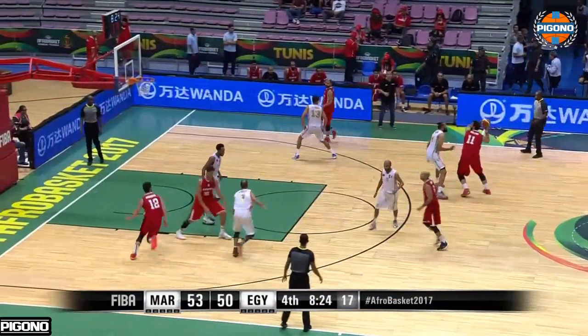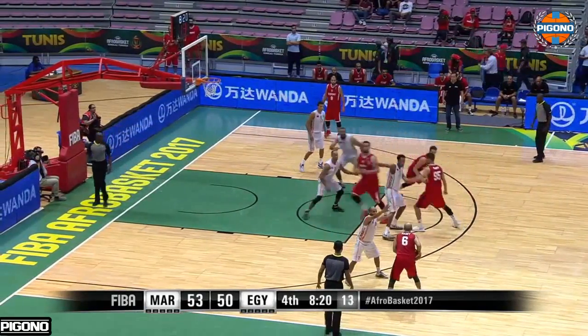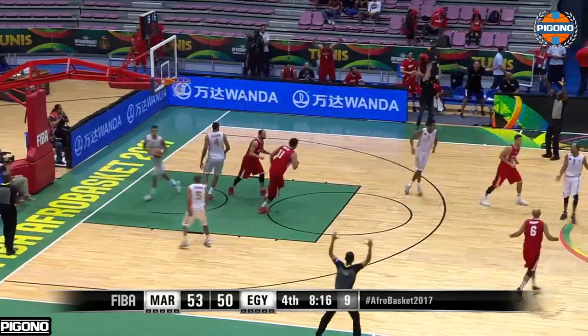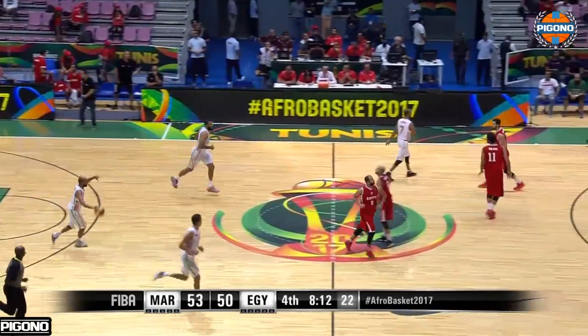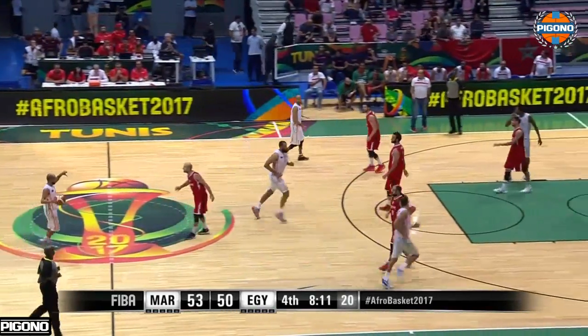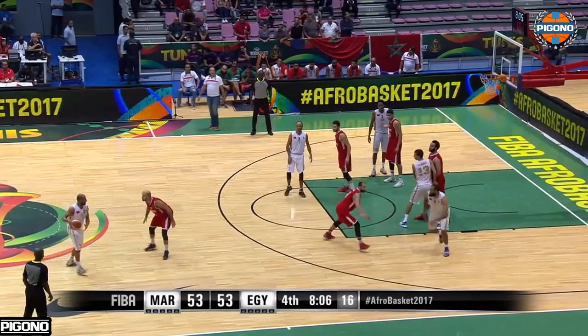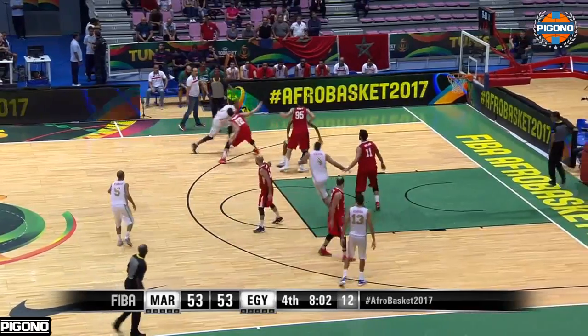The winning team is going to be the one that can maintain composure here, as Abu Shusha puts up a 3 and gets it, and we're all tied up. 53 points apiece, and Abu Shusha, the picture-perfect three-pointer.